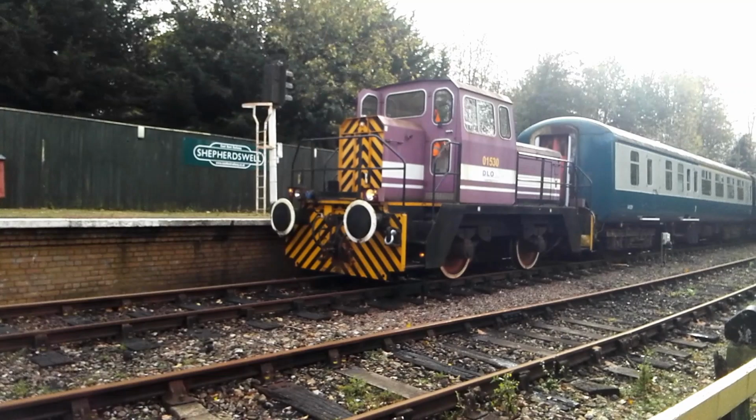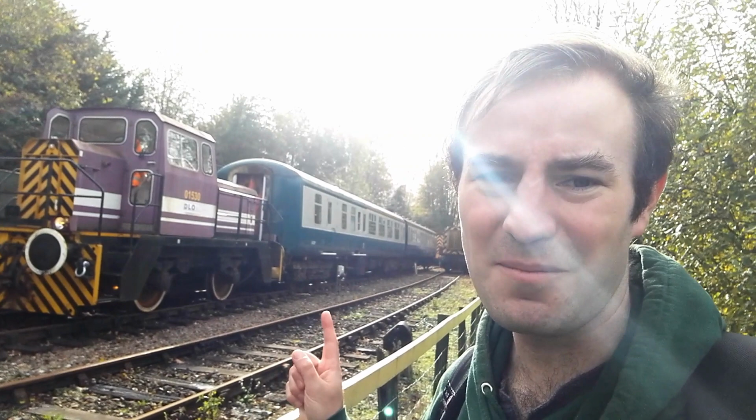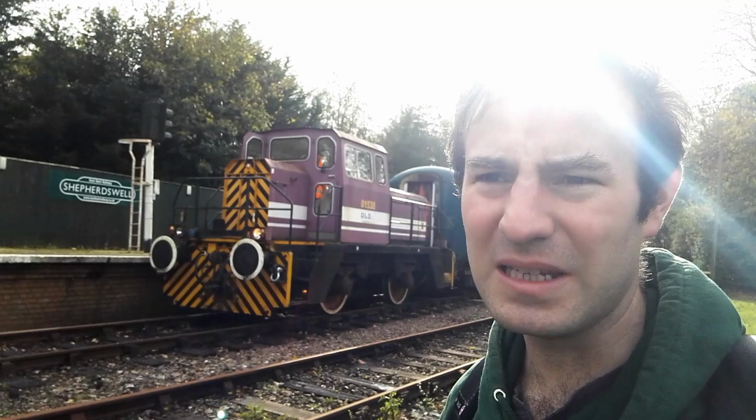Train has arrived. Quite an interesting mix of rolling stock and locos. We had a former Southern Region EMU carriage on the front, then there's a Mark II brake coach. There's a rather interesting looking diesel loco. I've never had one of these before. I think they're XMOD, but I'm not 100% sure. My knowledge more covers the BR locos. There's so many industrial locos, I just don't know too much about.